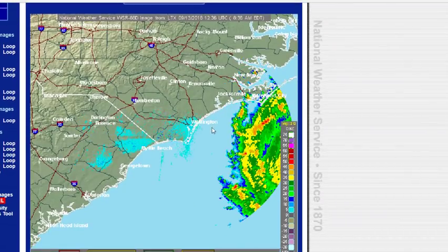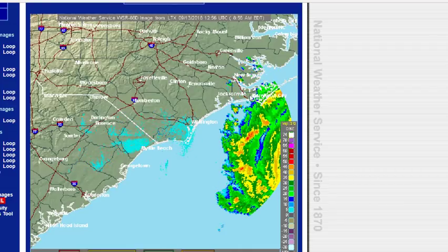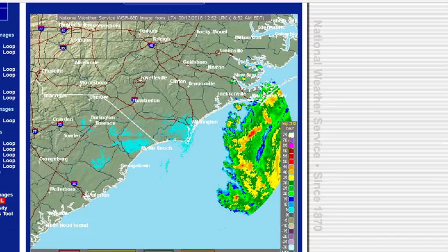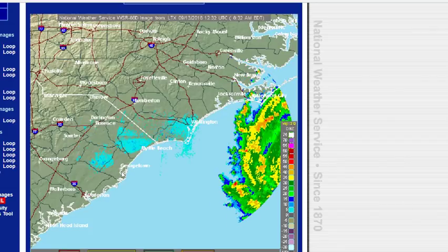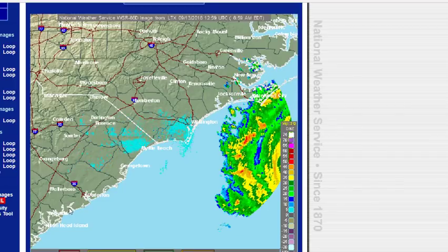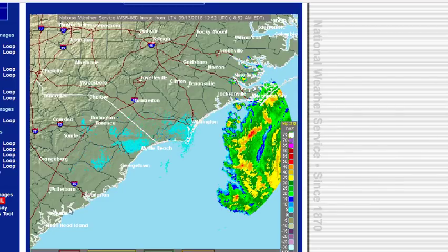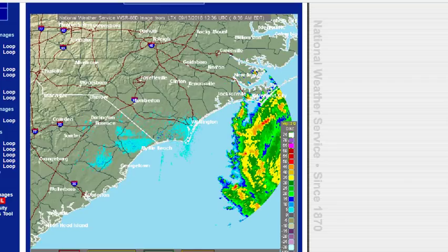And the back edge of the bands are still offshore. There's nothing yet going on land, but you do see some of the echoes beginning to come ashore east of Jacksonville on this view. And of course, going southwest from there, Myrtle Beach, down to Charleston and beyond, there is no weather to speak of at the moment. And there probably won't be very much there today into the first part of tonight.